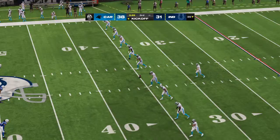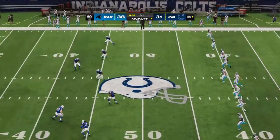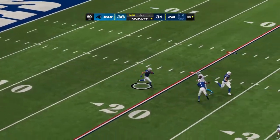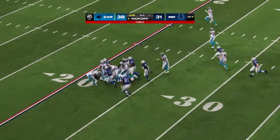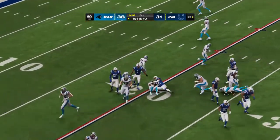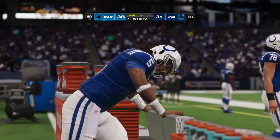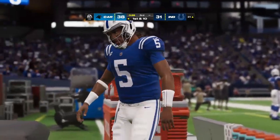Now after the touchdown, here's Pinheiro to kick it off. Now a hit and a loose football. And it's picked up by the Panthers. And his guys are going to take over at the 21-yard line, as that ball got away from him and he saw the opposing team recover it.